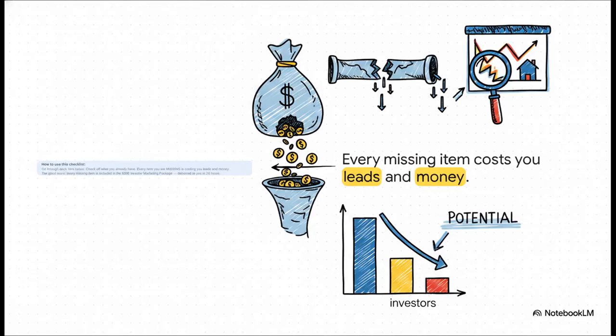Okay, now that we've run through all 16 items on this audit, the source presents a pretty stark reality. Every single missing item is a massive leak in your pipeline. It is directly costing you leads, and more importantly, it's costing you money. Remember, if you scored below a 12, those serious investors simply aren't seeing what you bring to the table.